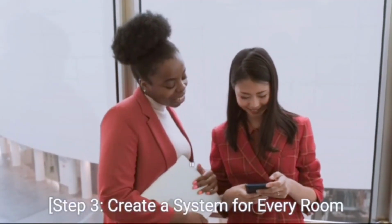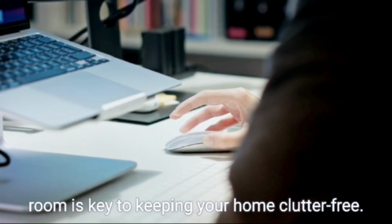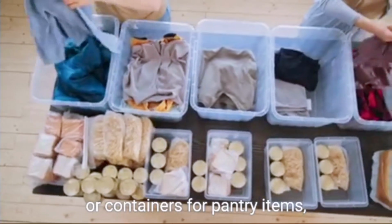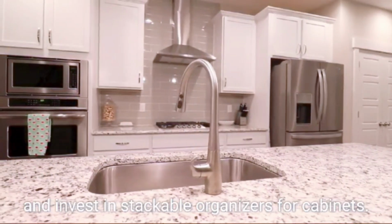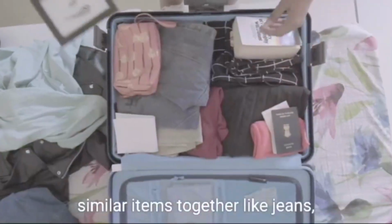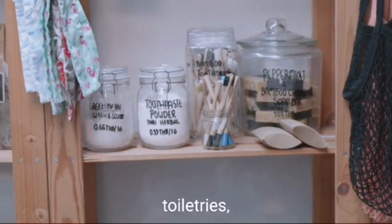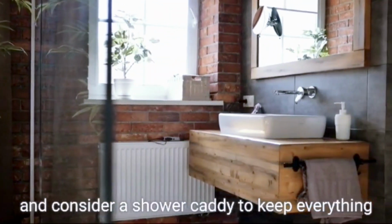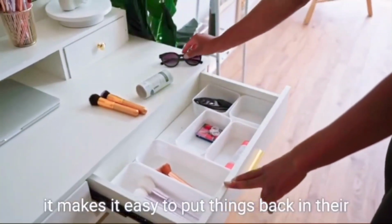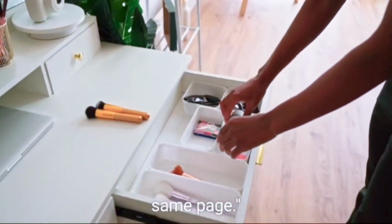Step 3. Create a system for every room. Creating an organization system for each room is key to keeping your home clutter-free. In the kitchen, try using baskets or containers for pantry items, and invest in stackable organizers for cabinets. In the bedroom, organize your closet by category. Group similar items together like jeans, shirts, and dresses. For the bathroom, use clear containers for toiletries, and consider a shower caddy to keep everything accessible. Labeling is essential here. It makes it easy to put things back in their place and keeps everyone in the household on the same page.